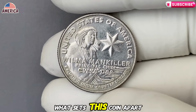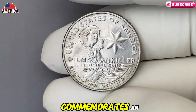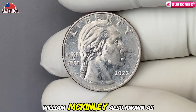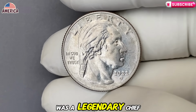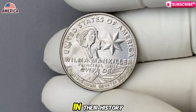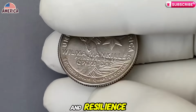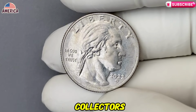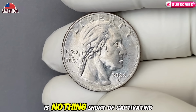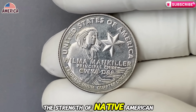So, what sets this coin apart? To start, it's not just the design or the fact that it commemorates an important figure in Native American history. William McKinley, also known as Man-Killer, was a legendary chief who played a major role in leading his tribe through some of the most difficult times in their history. His presence on the coin symbolizes his leadership and resilience, something that resonates deeply with collectors and history enthusiasts alike. The artwork on this coin is nothing short of captivating, capturing his powerful image in a way that reflects the strength of Native American heritage.